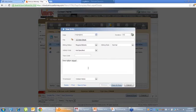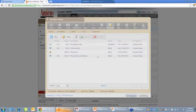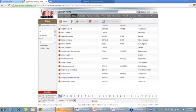There's also going to be some built-in spell check, which is great for if you're making any sort of mistakes. We'll just clear that out. Clicking Save and Close, my time entry has now been applied to that case, and anyone else working on it can see that it has not been billed yet. I'm going to hit Save and Close and show you just how easy it would be to now produce an invoice for my time entry.